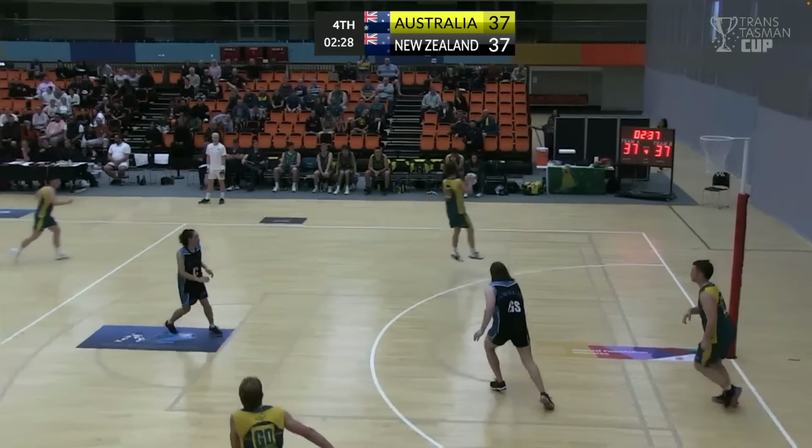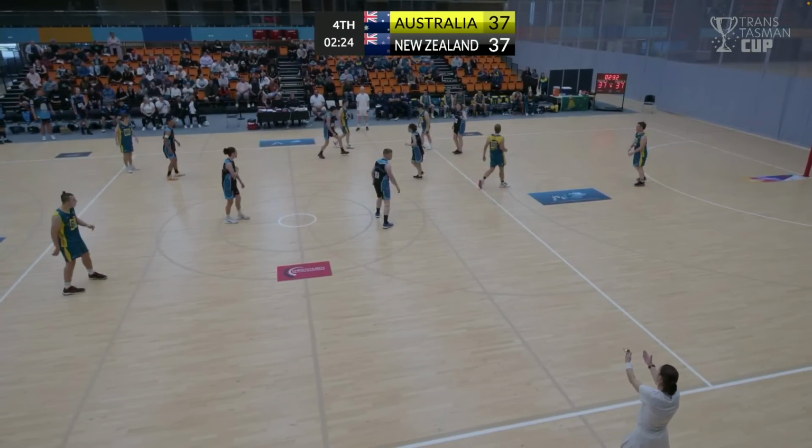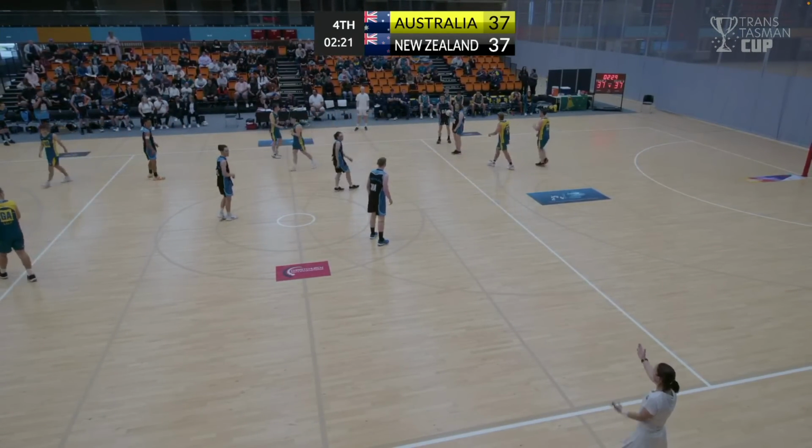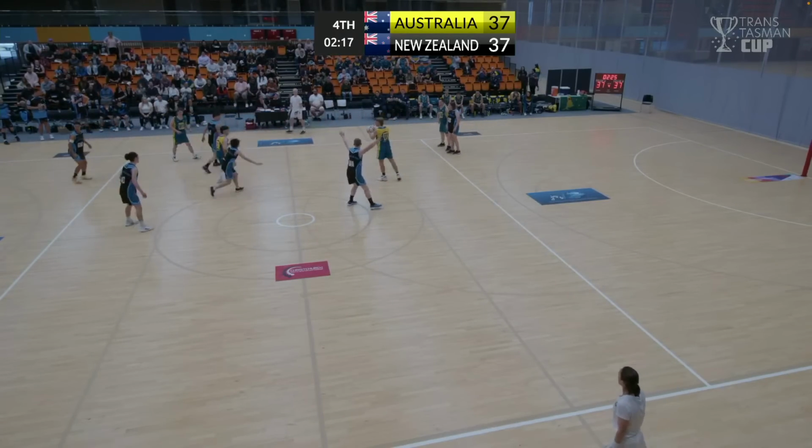2 minutes, 30 seconds. Even score. Both teams have just monstered 2 opportunities to go ahead on the score. So let's see who steps up for which country to take control and seal this last test.